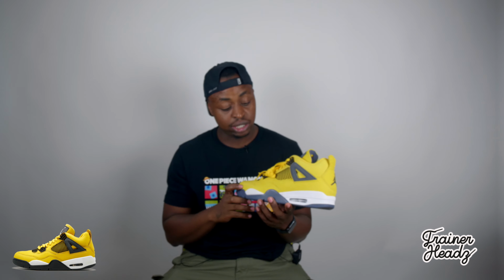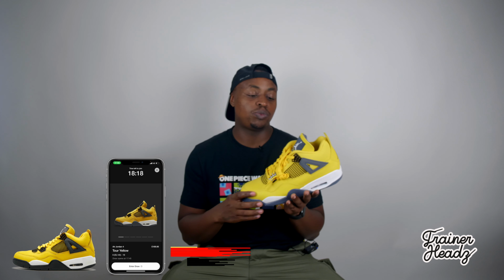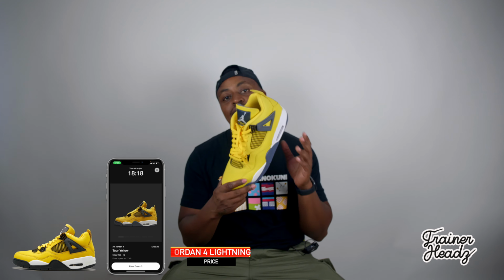This is interesting. So comfort, it's a Jordan 4. Jordan 4s are very comfortable. Out of all the Jordans, these are one of the most comfortable shoes you can buy. Comfort, there's not much to say about it. Comfortable shoe, long lasting.